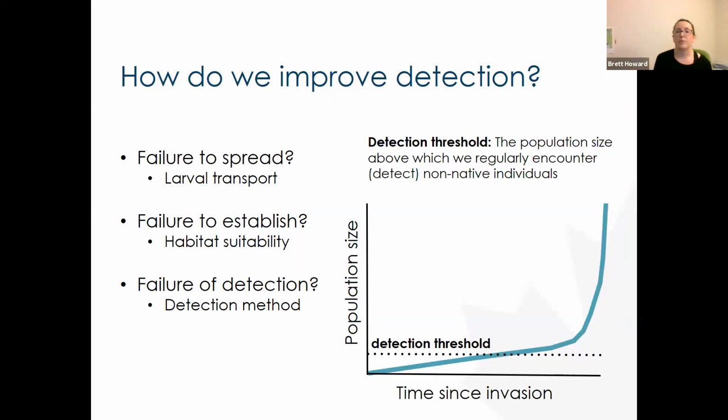So this is the question of how do we improve detection? And we just want to introduce the idea of the detection threshold, the idea that at some point, once a species reaches an area, it has to get to a certain number above which there are enough of them that we see them. And the goal here essentially is to lower that detection threshold. We don't want to be only finding green crab when there are hundreds and hundreds of green crab at a beach. We want to detect them when there are very few. So how can we get to that point?